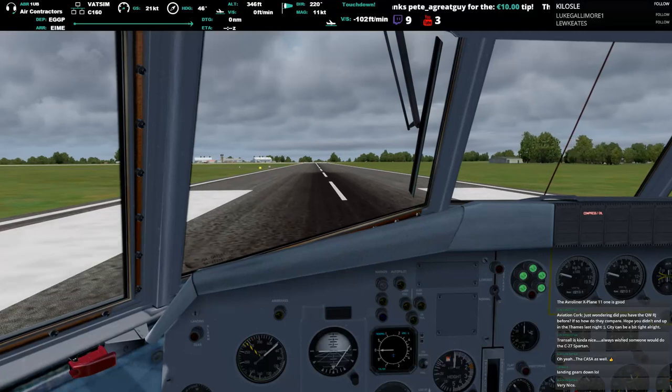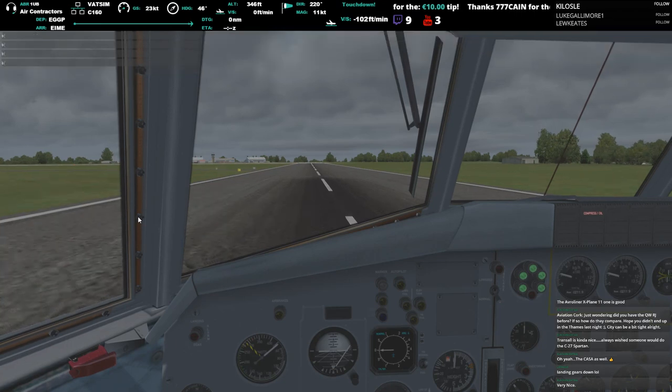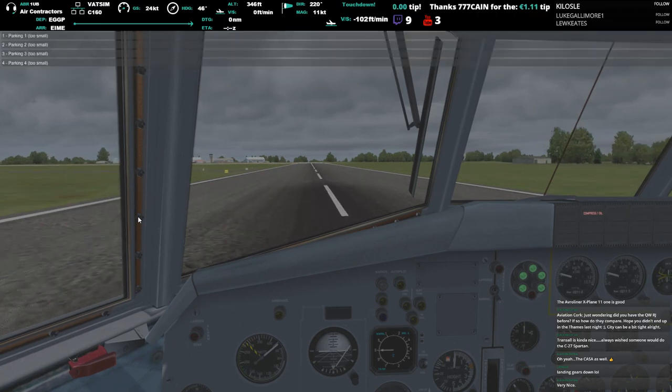I don't think we have GSX at Baldonnel, do we? Let me see. Too small, brilliant.